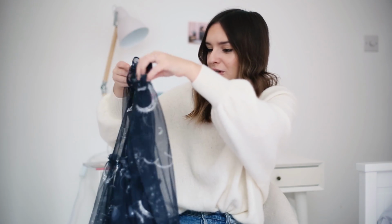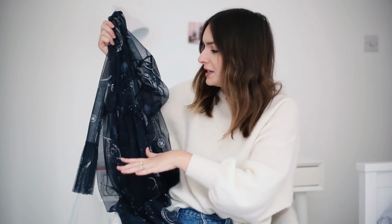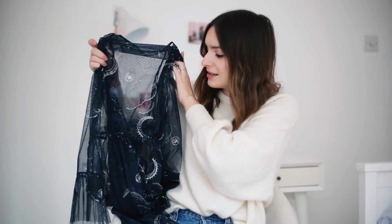Okay, so last but not least, actually there's two more things. Second from last but not least is this dress from Marks and Spencer's. It's not on a hanger, so I don't know how I'm going to show you without it looking really messy, but it is this absolutely amazing tulle layered galaxy print midi dress. It's incredible. I saw it in store.